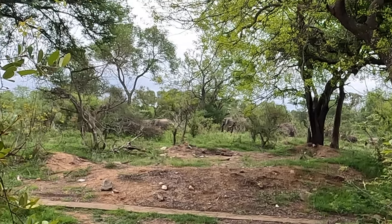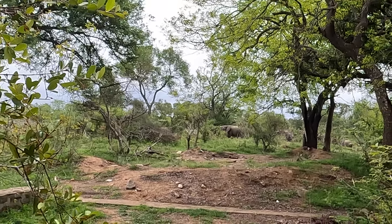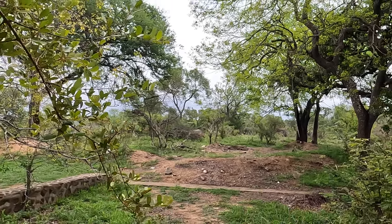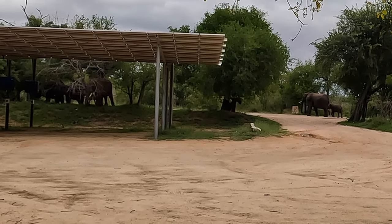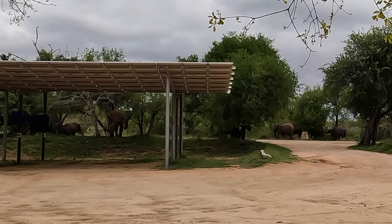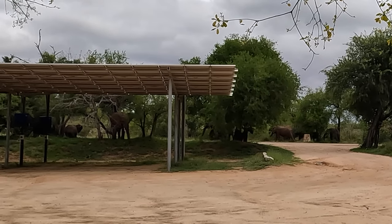I think even if we saw nothing else for this entire day, just seeing so many elephants congregated, drinking water, eating food, that's really special.